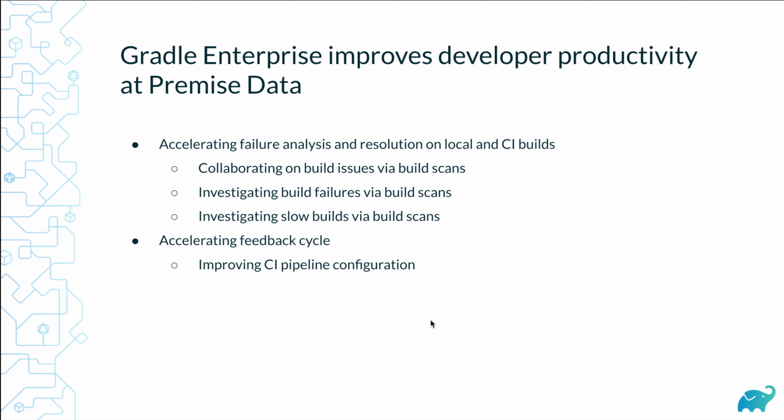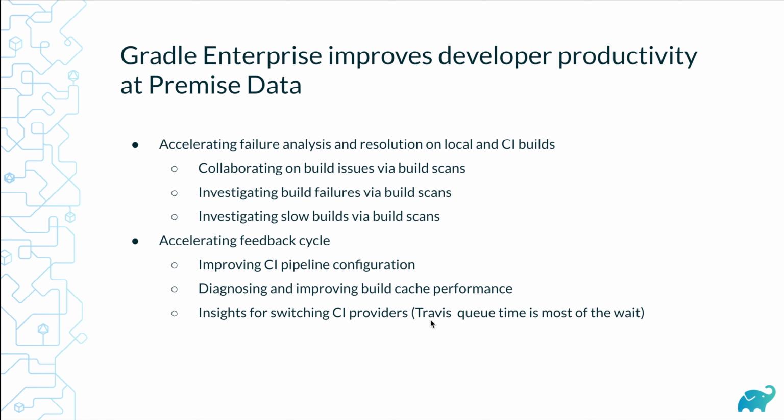And next, we got some insights for switching CI providers. As part of our 1-year journey, we were able to switch over from Travis to GitHub Actions, and we realized that the Travis queue time was actually a large chunk of our build times, and that was just queue time waiting for Travis to spin up and then execute the build. Out of the total amount of the build, that waiting time was taking a big chunk of our build times, and that wasn't ideal for us. That was actually hurting our build times.